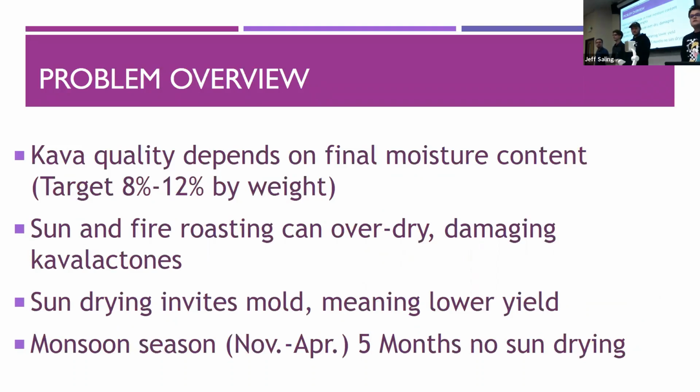A quick overview of the current problem. The quality of kava depends on the final moisture content by volume, and it ranges between 8 to 12%. Above and below this region, the quality of the kavalactones is compromised and subsequently the overall market value of the finished product. Currently, farmers in these subtropic regions are using sun drying methods and or fire roasting methods to dry the root that's been pulled from the field. There is no controllability over this process, and furthermore, sun drying invites mold, and during 5 months out of the year, there is no sun to dry with.